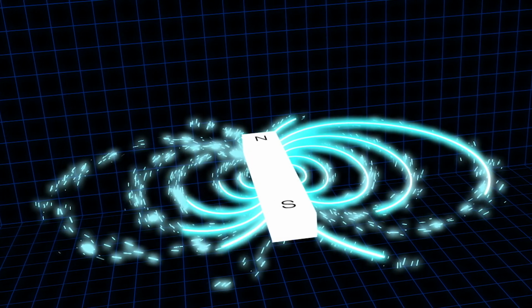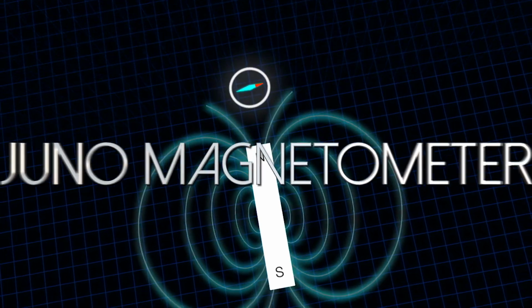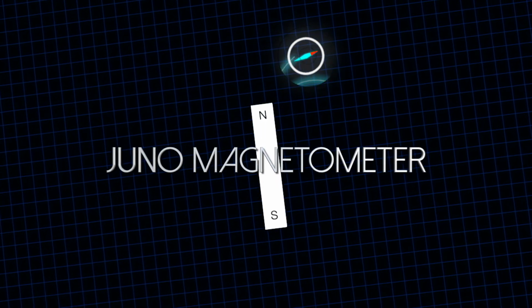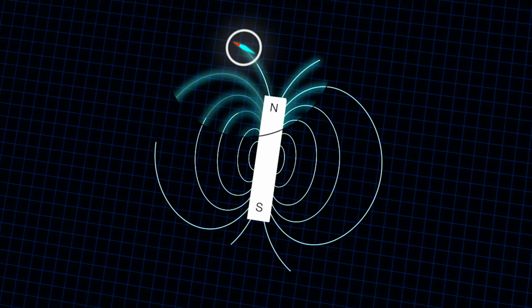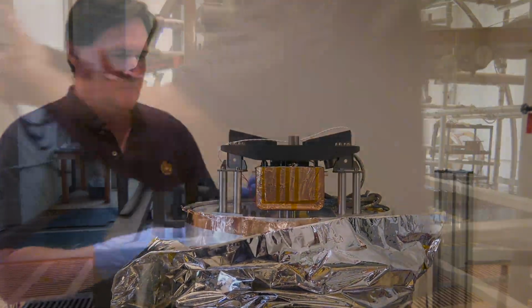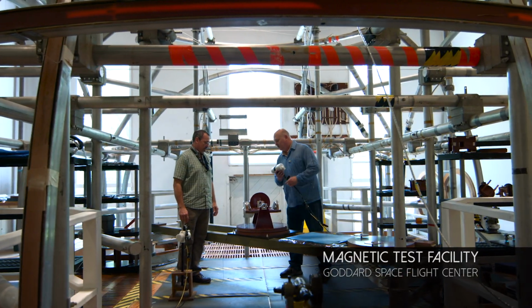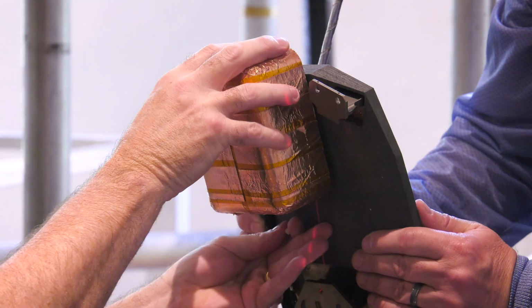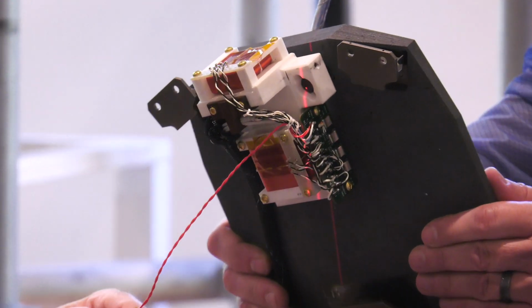A magnetometer is, it's best to think of it as a fancy compass. Unlike a compass that just records the direction of the magnetic field, our instrument tells you both what direction the field is in and what the magnitude is. And we can measure that very, very accurately, to 100 parts per million. Juno's magnetometer is another in a long line of magnetometers built here at Goddard Space Flight Center, following designs developed by Mario Acuña years ago. Our instrument is between 1 and 2 orders of magnitude more accurate than anything that's flown to Jupiter before.